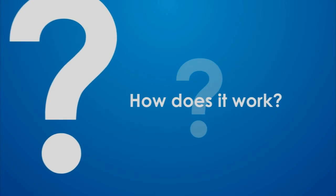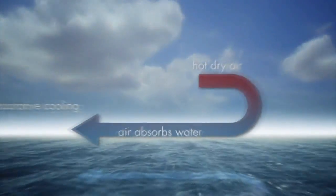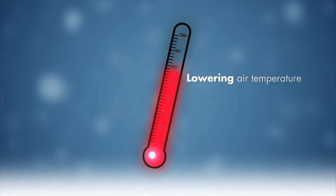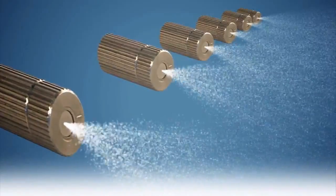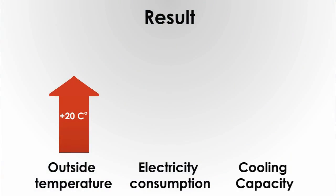How does it work? Whenever hot air gets into contact with water, the air absorbs a part of the water energy and the evaporative cooling process occurs. In evaporative cooling, tiny water particles are converted to gas and energy is exchanged, lowering the temperature. The pre-cooling panel in our cooling systems is engineered to reproduce a perfect result: natural, clean cooling. Result.